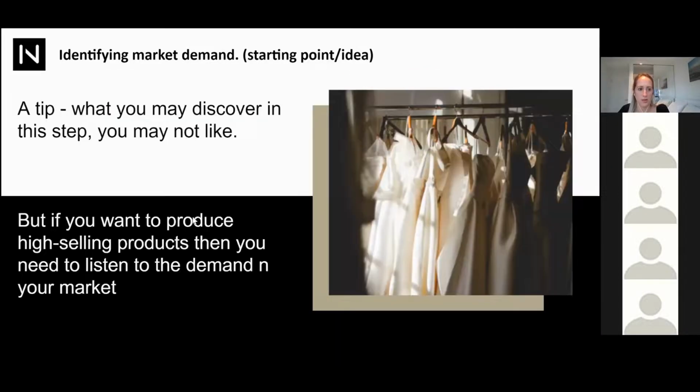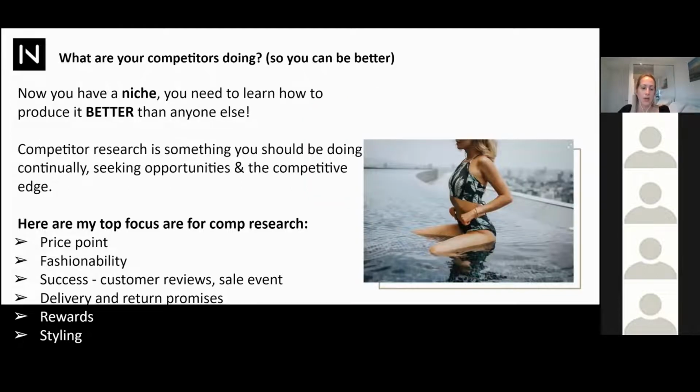Cool. So that is, oops, sorry, there we go. So yeah, pretty much in that step, it's a detailed one. I encourage you to play in it, get comfortable in it. You may not always like what you see, i.e., your idea could be dampened, but it's really, really important because again, it's just an immediate indication that if you are to produce something that's not in demand, it's just not going to sell. Cool. So now you have a niche, you've got a validated idea. You need to keep going on this validation process.